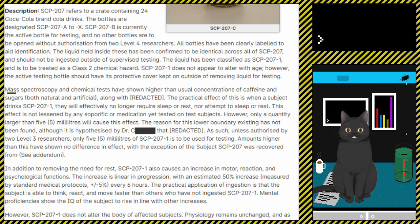However, only a quantity larger than 5 milliliters will cause this effect. The reason for this lower boundary existing has not been found, although it is hypothesized by a Foundation doctor that redacted. As such, unless authorized by 2 Level 3 researchers, only 5 milliliters of SCP-207-1 is to be used for testing. Amounts higher than this have shown no difference in effect, with the exception of the subject SCP-207 was recovered from. See Addendum.